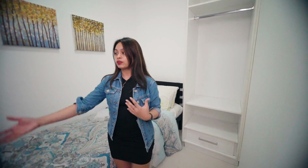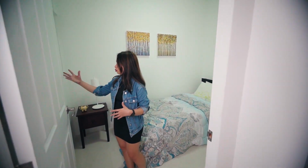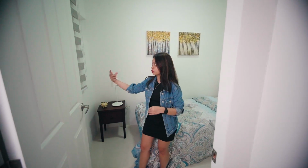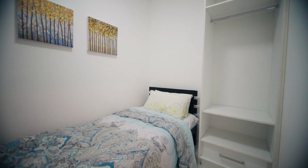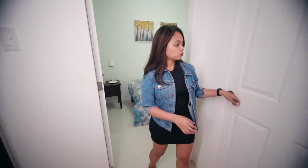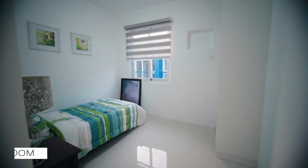And then, for proper ventilation na lang din, meron tayong window here sa back door. So, you can just open this one to freshen up and such. So, this is just a cute room for your kids if you have any. Now, for our second room, we have here. So, this is our second room.